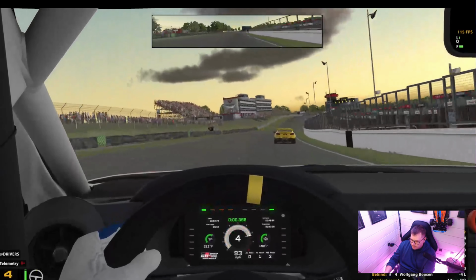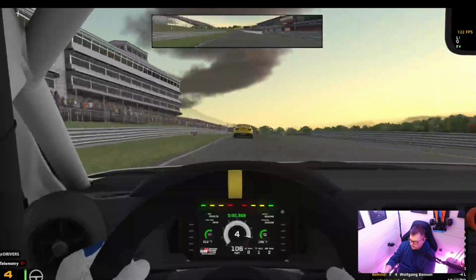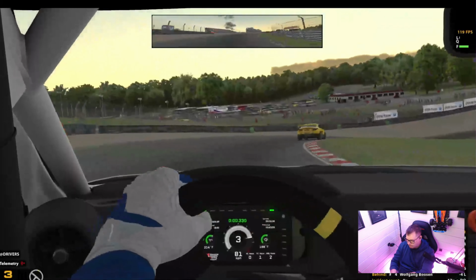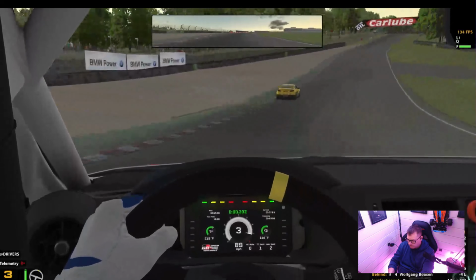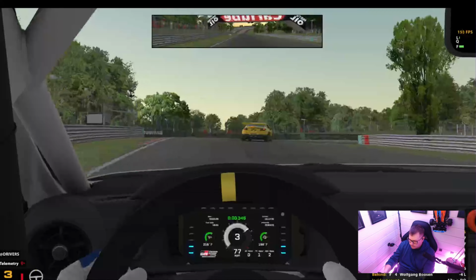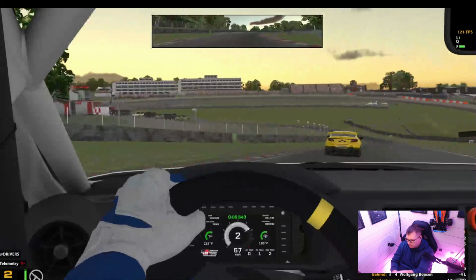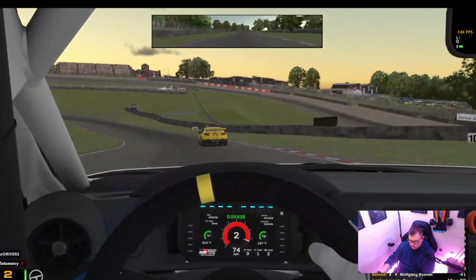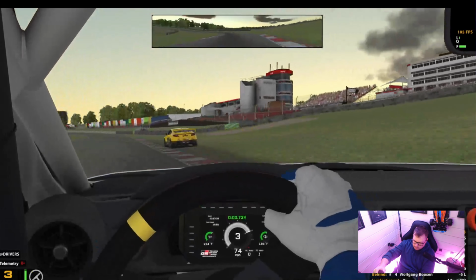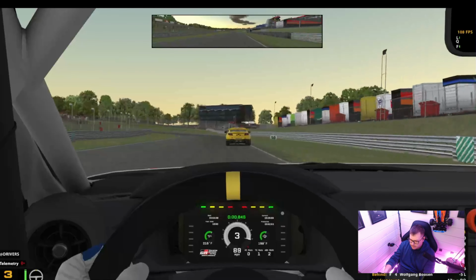Got to keep pushing now. P13, you're a second off in sector one. Sector two is 0.6 off the pace. Sector three is 0.2 off the pace. Come on. Oh, was he bouncing a bit?